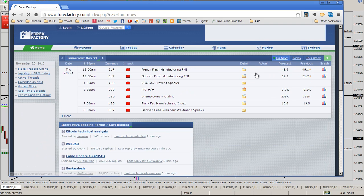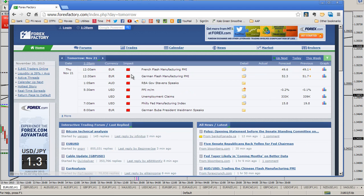And then coming into tomorrow, remember that, especially since we're talking about the euro dollar, we've got some euro announcements, French manufacturing PMI and German manufacturing PMI. Those are big deals, so keep an eye out for that.